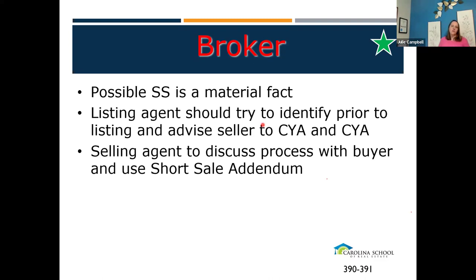Listing agents, we need to have our sellers talk to everybody. They've got to call their attorney. They've got to call their accountant. CYA: cover your, call your accountant, call your attorney.